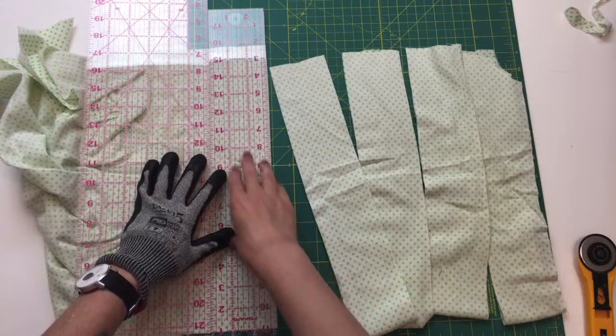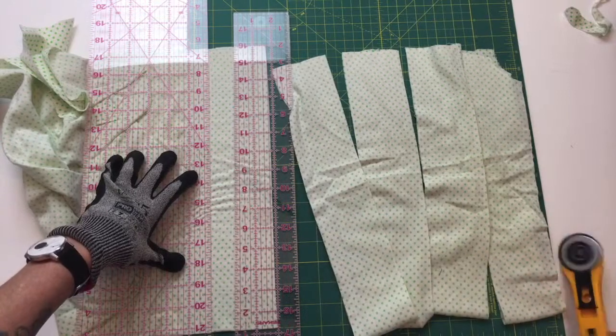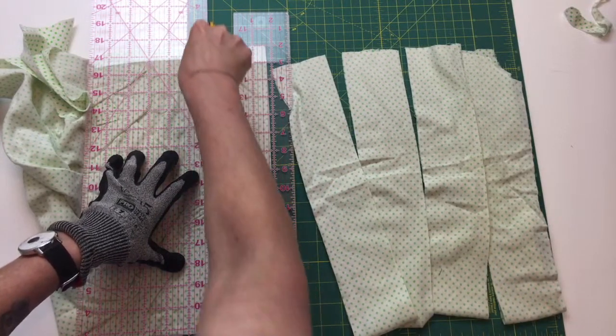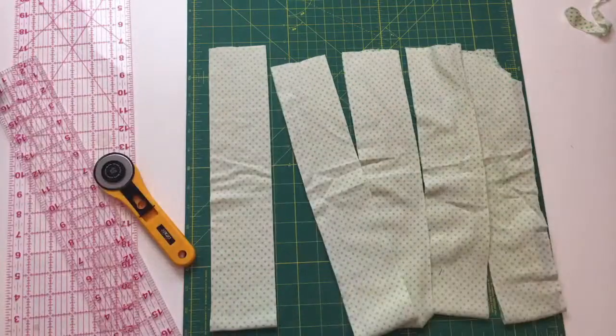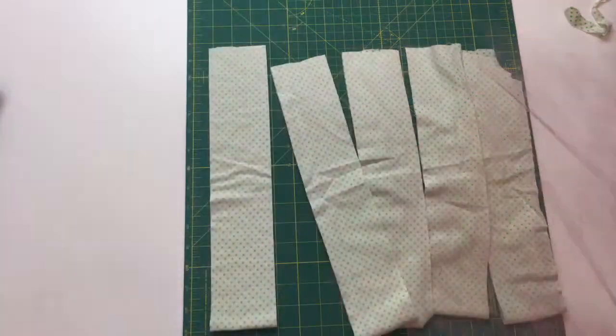So I'm not being super perfect with these either. They are going to get cut down later, so I'm not worrying too much about it. But there we go. Let's just do that many. We'll come back to this at some other point. But we're getting close to done with that green.